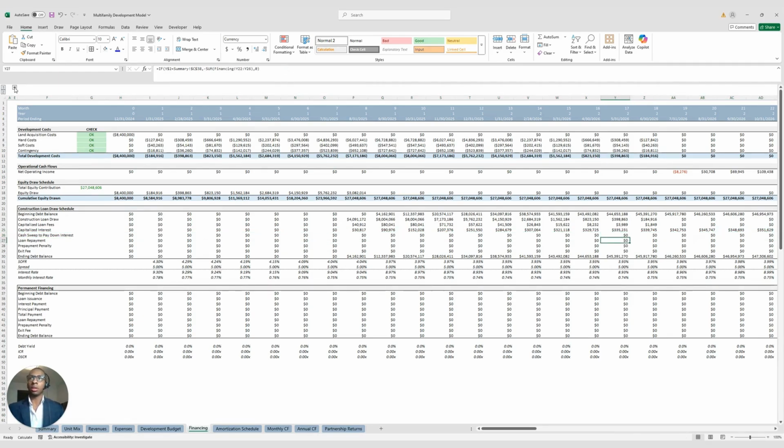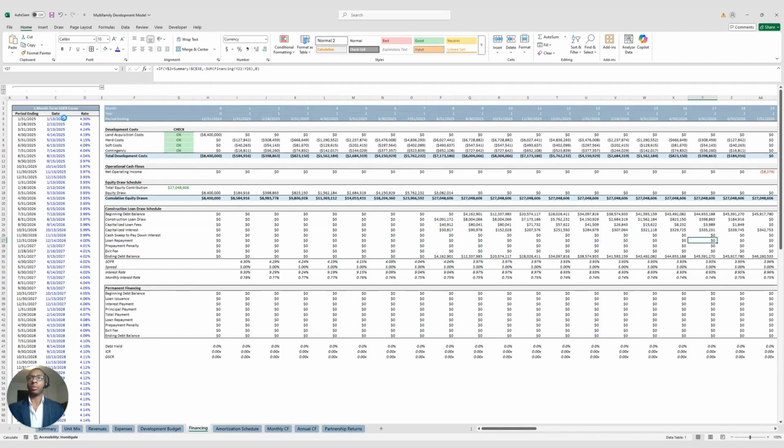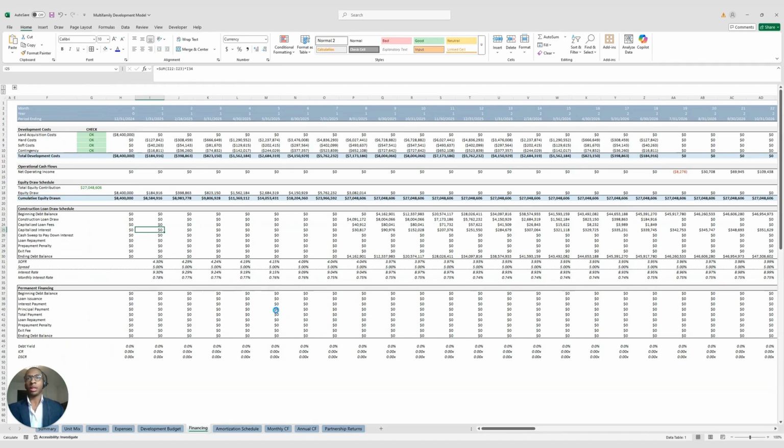And then here we have an optionality to input our SOFR curve from wherever you decide to pull it from, and it'll pull the SOFR, the spread, which is also inputted on the summary tab, the interest rate, and then the monthly interest rate. And of course, the interest, which is capitalized, will be a function of the monthly interest rate here. And permanent financing will occur at stabilization. That is our underlying assumption, our baseline assumption in this model.